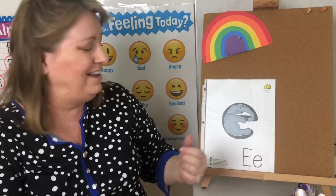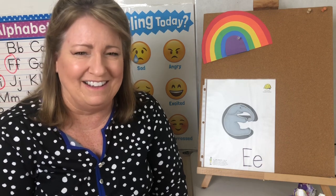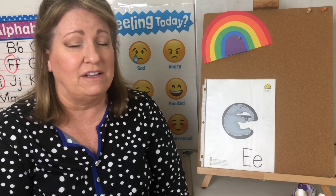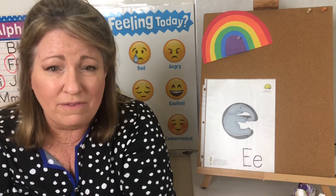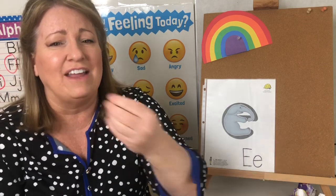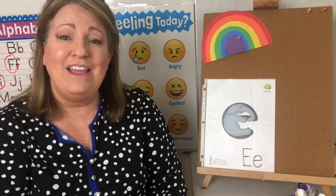And the last letter we're going to work on today is the letter, I know you said it probably already, right? Letter E. And the sound is eh, eh. Like when you don't like something, eh. And this is Ellie Elephant. And she loves peanuts. So she takes her trunk and she scans the bottom of the floor and she picks up a peanut and she goes eh, eh. We go Ellie Elephant, eh, eh. Very good.